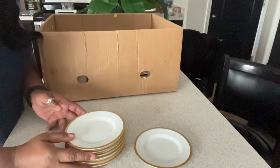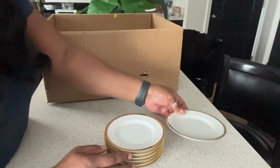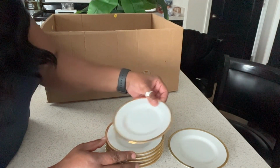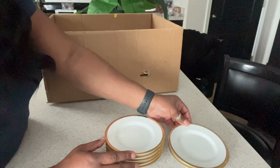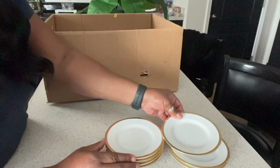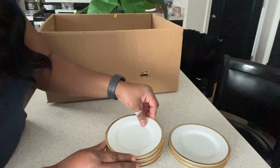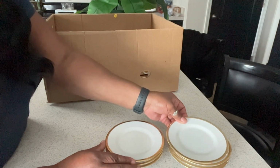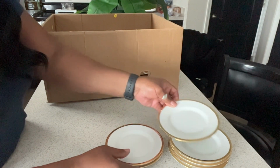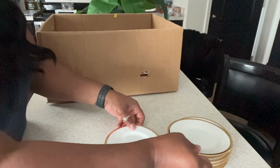All right, so we have 8 of these saucer plates. Very, very nice. And I am doing a voice over here because for some reason my camera went into slow motion mode. And I'm sure you do not want to hear me talk in slow motion. So I'm just going to speed up this section. We did have 8 of the saucer plates. And then we had, I want to say like 23 cups. Like what? 23 cups? But anyway, we'll take them.